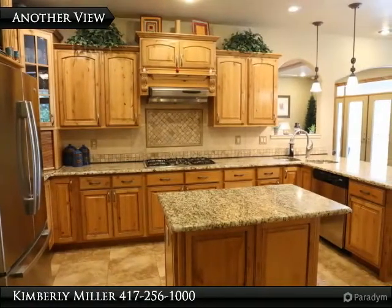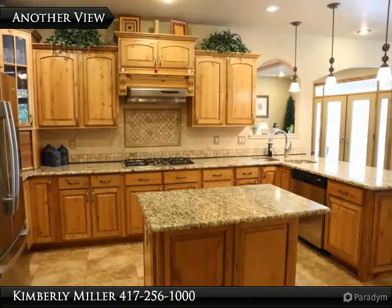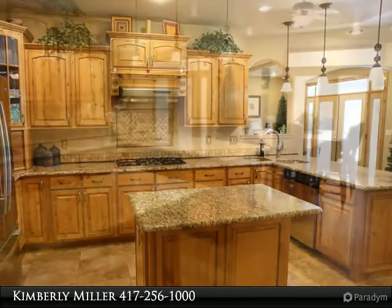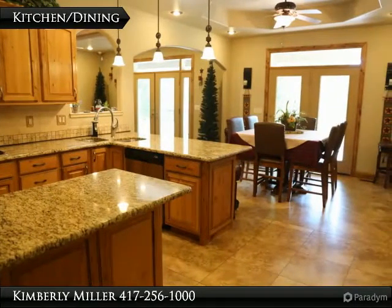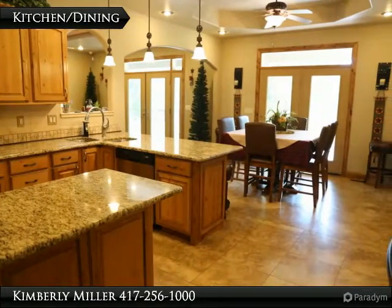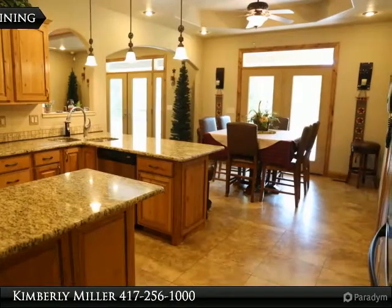Kitchen features include custom altar cabinets, granite countertops, walk-in pantry and recessed lighting. The kitchen also includes an island. Notice the tray ceiling in the dining area and the 2 sets of French doors in the dining and the living room.